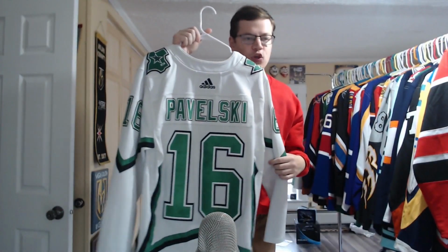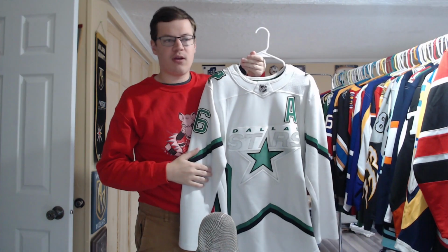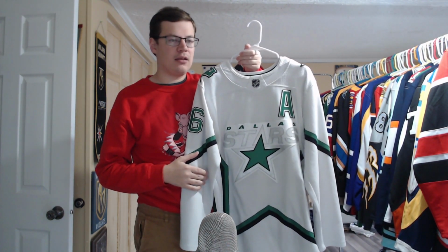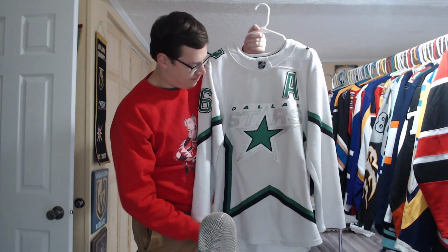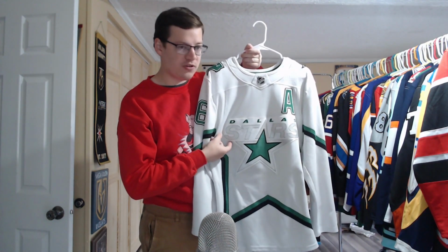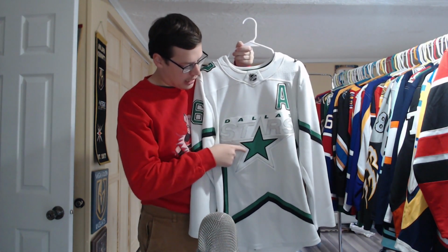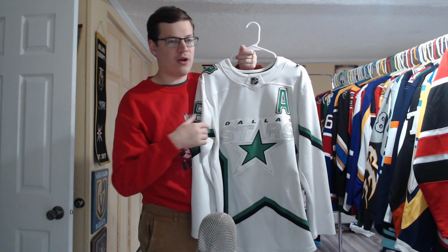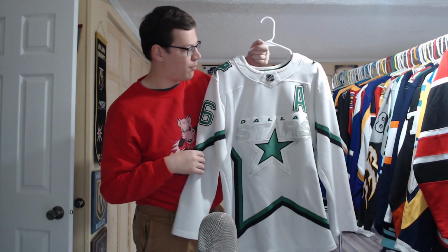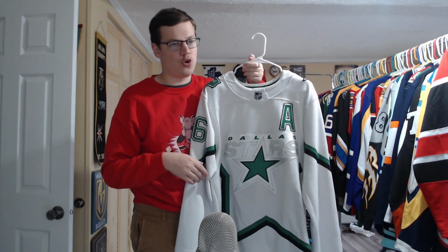This is a Joe Pavelski. This is the Dallas Stars. This is our first 1.0 jersey, so this is my least favorite of that initial run. This is based off of their 1999 jersey. It's just very strange. Even on camera, you can see that the stars in silver and the outline of the star here in silver is just very hard to see. It doesn't contrast well at all on the totally white background. They also wore white pants with this, which was a choice.